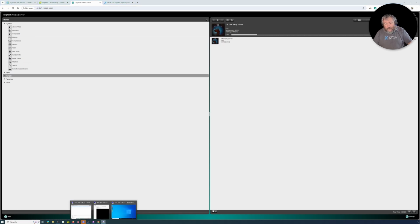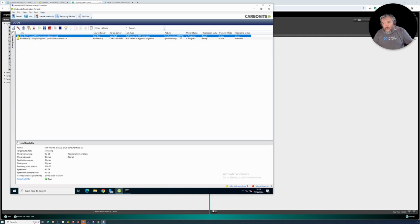So let's just finally go back before I put this on pause. We're at 30% there. And again, this is lab equipment that we're using here, so this isn't fully productionized equipment. As I said, we've got three HP MicroServer Gen 8s, so this lab really isn't top-notch. Machines are being mirrored now to the target destinations.